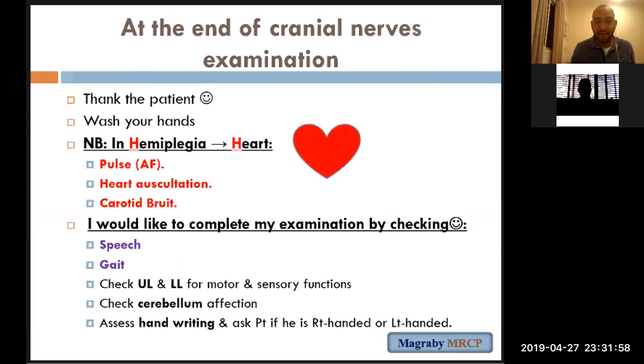Then, if needed, check the upper limb examination, lower limb examination, the sensory and motor affection, and check for cerebellar affection. And finally, know the handedness of the patient: is the patient right-handed or left-handed? Because by this you can know which hemisphere is the dominant hemisphere. All of us are mostly right-handed, so our dominant hemisphere is the left hemisphere.